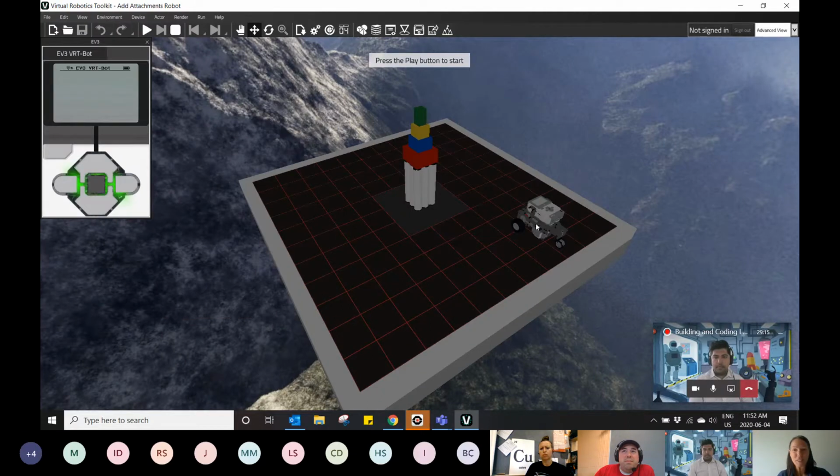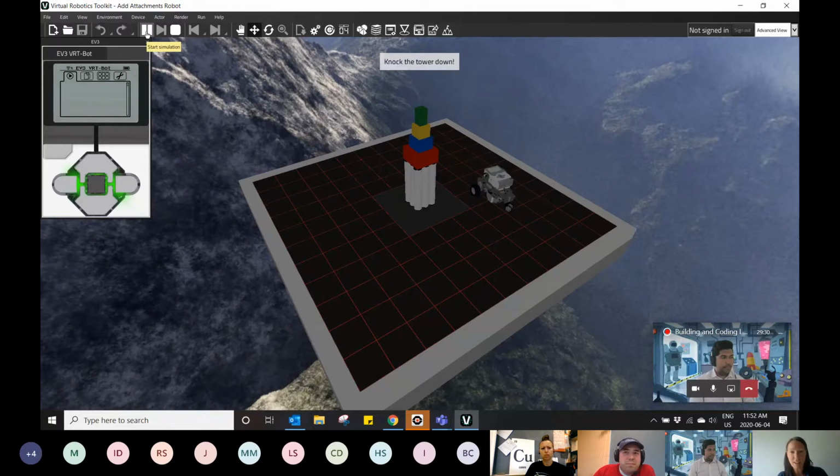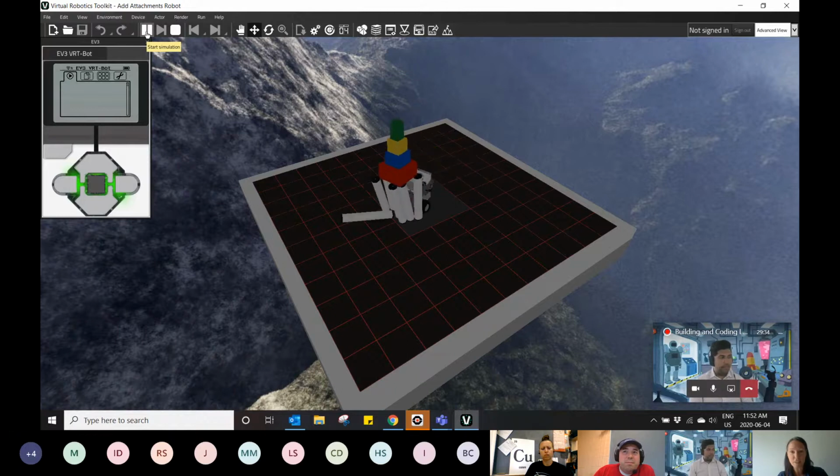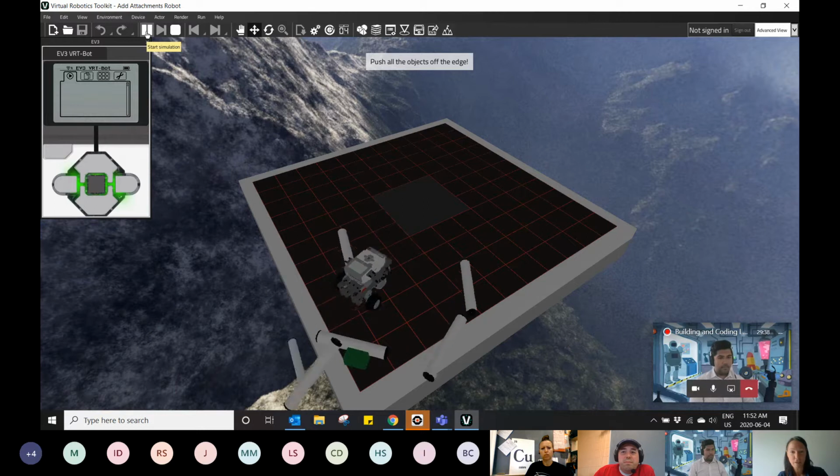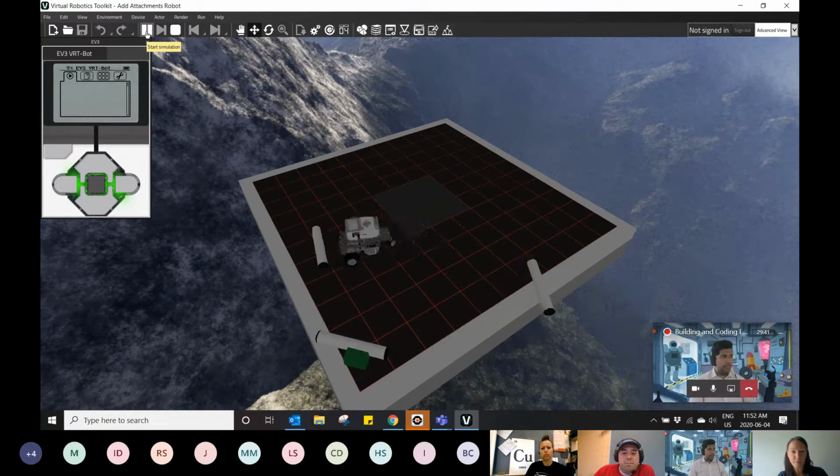All right. So here we have a robot sitting on this platform. And if you notice in the top toolbar here, there's a play or a start simulation button. So I'm going to do that. Click on there, and then I'm going to use the W, A, S, and D keys to try and knock these off the platform without my robot itself driving off the platform.